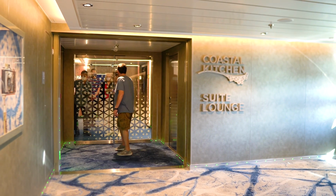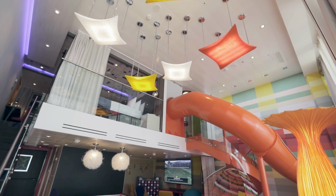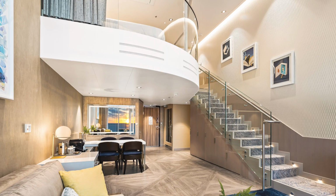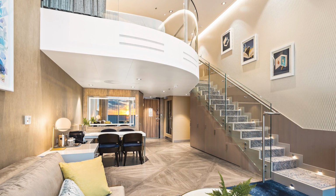ship passengers don't receive. If you decide to move up to one of the bigger suites that Royal Caribbean has, well, then you're going to find, quite frankly, palatial rooms with tons of living space. Some of these rooms even encompass 2 levels.